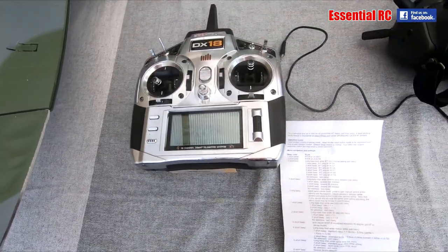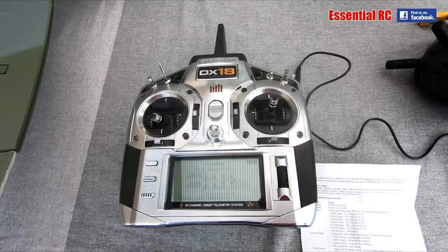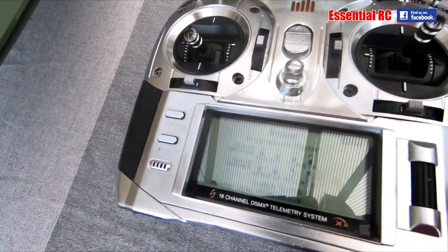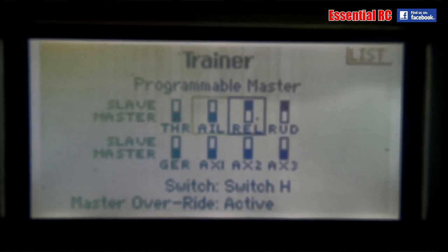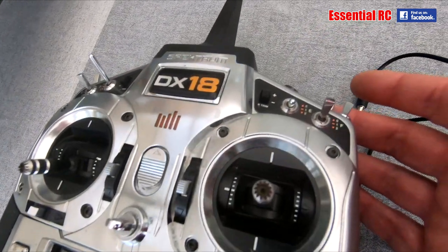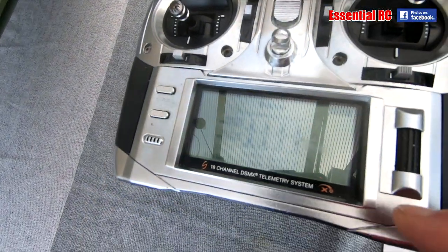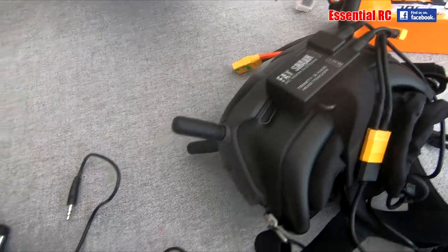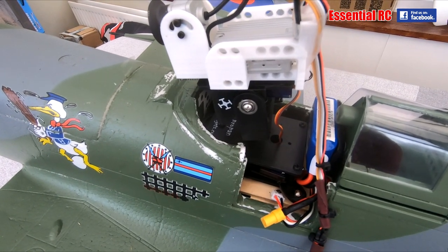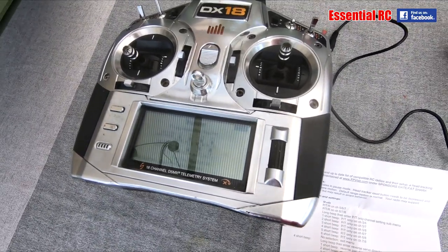Now, how it works with a head tracker unit is that you want to just slave over two channels for the pan and tilt servos that are in here. On this particular Spitfire, I opted to do it with auxiliary 2 and 3 channels. So you can see everything else is master and aux 2 and 3 are slaved. That means when I put the switch up, I start transmitting what is happening on the head tracker for pan and tilt through the transmitter to the receiver in the Spitfire and to those two servos in the pan and tilt mechanism. It's really that easy. It will probably work slightly differently on your transmitter if you do set it up.